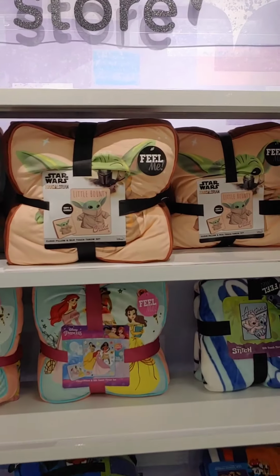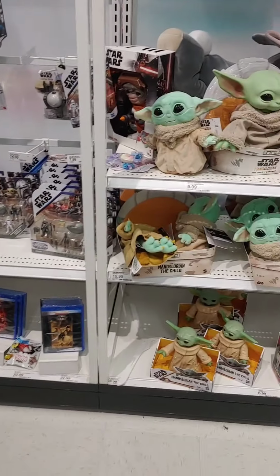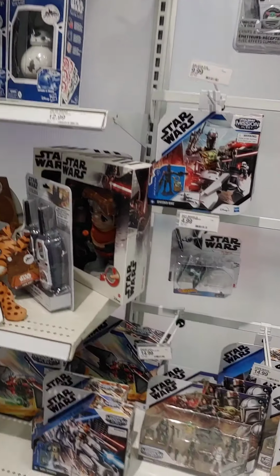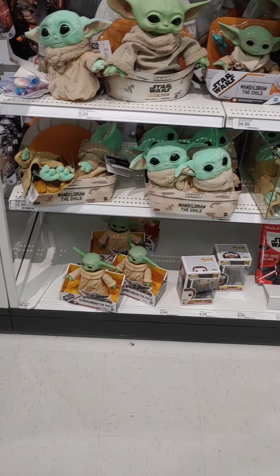Here we're passing by the bedding section. Oh, Baby Yoda blankets. That's kind of cool. And on to the Star Wars. Is there any action figures? Do they have any regular action figures? A Black Series? Oh, they got these little action figures that nobody wants. That's why there's a bunch of them. They got those 3-inch ones. Nobody wants a lot of the Baby Yodas. Everybody has these Baby Yodas. Why can't we find action figures?